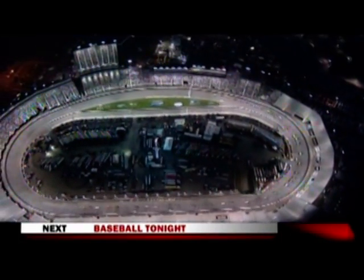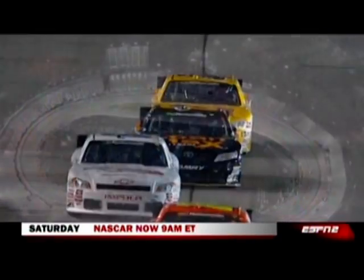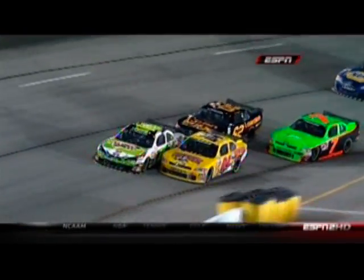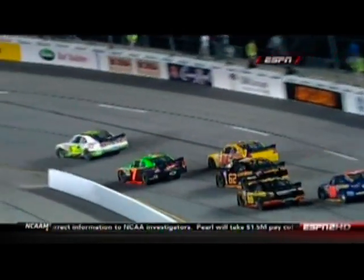Under our first caution here at the Virginia 529 College Savings 250, we had some very tight racing, as deep as 18th place in the field between the 62 of Brendan Gaughan and the 04 Jeremy Clements. Well, this is coming off of turn 4. You see Jeremy Clements down on the inside, gets loose, almost gets into Eric Darnell in the 16 car, which everybody kind of got through that, but they just got down into turn 1. It got a little more difficult.